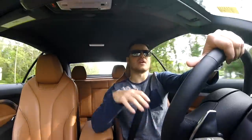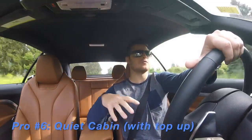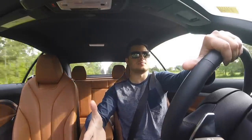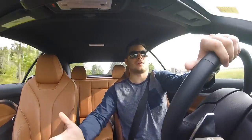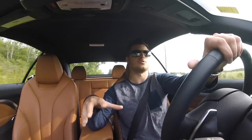Reason number six, the cabin in this car is so quiet when you have the top up. You don't even realize that it's a convertible. You could actually have somebody get in this car and not know that it's a convertible because it is quiet. There's no wind noise. You don't have a soft top flapping around or anything. I mean, it's completely insulated in here 100%, which is awesome.